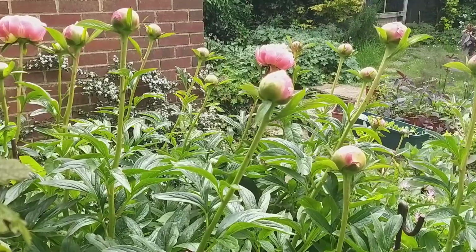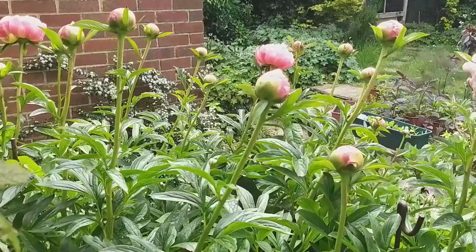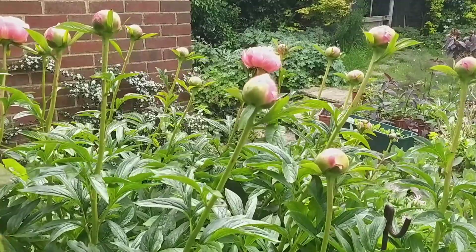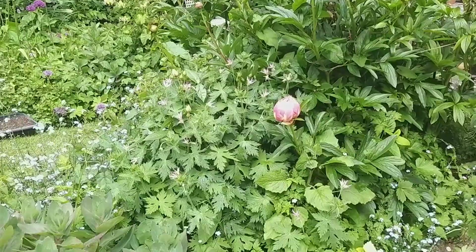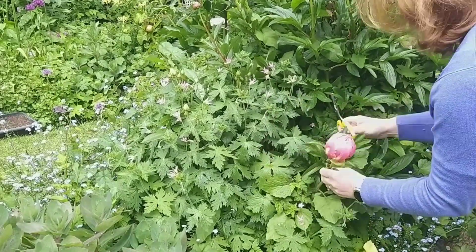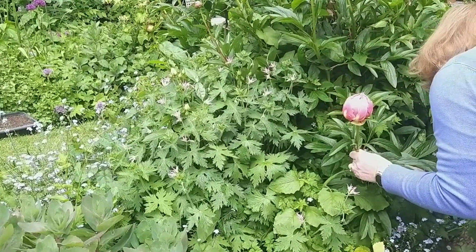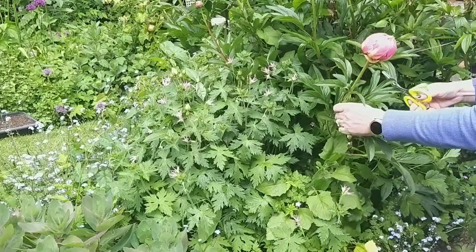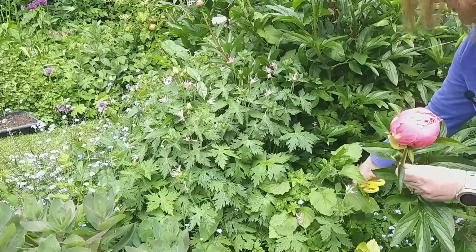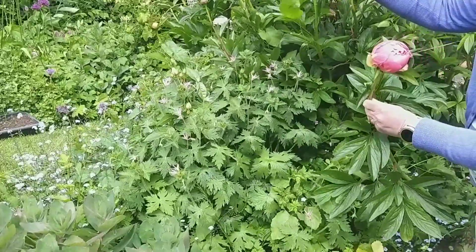I'll wiggle that out. And then, oh, I can see another one down at the bottom. I think I'm going to head down for that one. This one here looks ripe for the picking. So I've got a tightish bud, one that's nearly fully open, and this one that's lying down, which is part way open. I'm just going to cut 3 today and enjoy them indoors. And the pulling sound you can hear is our national collection of bindweed.